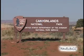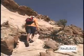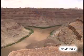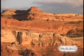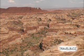Dedicated in 1964, Canyonlands National Park covers over 300,000 acres of prime wilderness deep in the heart of Utah. The park is intersected by two great rivers of the West, the Green and the Colorado. The rivers divide the park into three separate districts, each of which has a starkly unique look and feel.